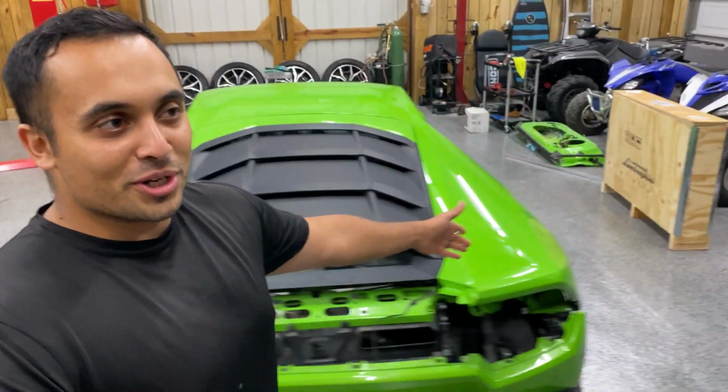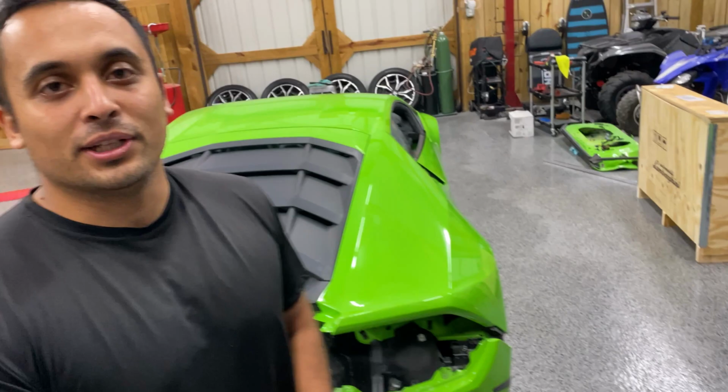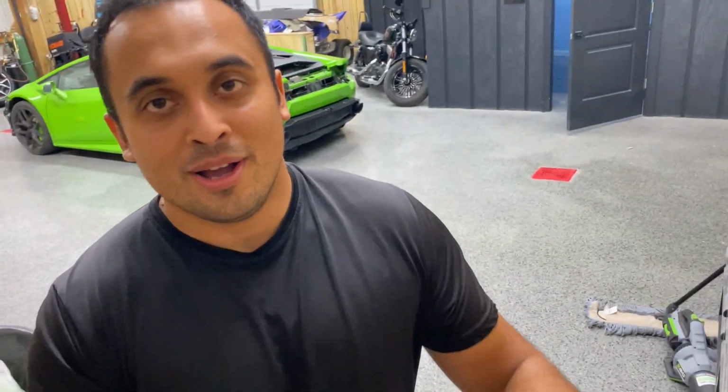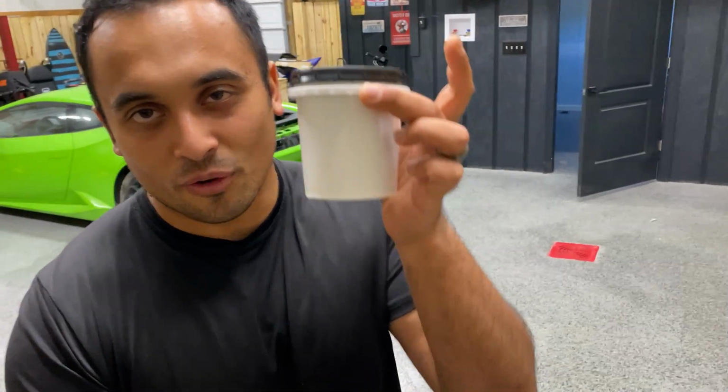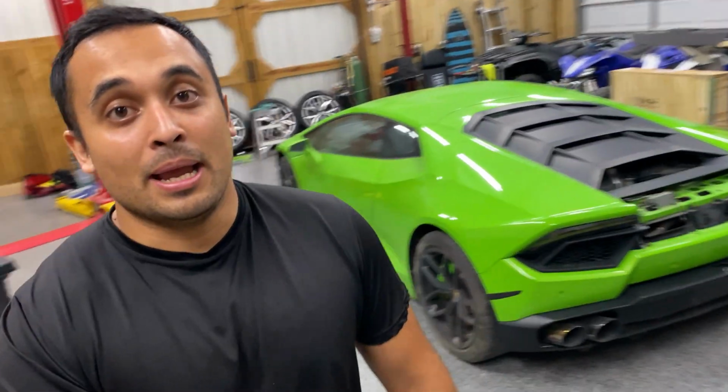Once again, if you guys are wondering what paint we use, it's actually the Global paint system. PPG makes it. We use PPG paints, products, sealers, and all that. And just to let you know, Global mixes the paint, and it's $597 for 1 pint of it. Lots of metallics and gold pearls in there, and this paint job just turned out to be perfect.